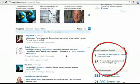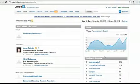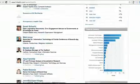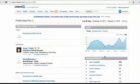You also want to take a look at how often your profile has been viewed and who's been viewing it. You may have recruiters who are viewing your profile. You may have potential employers who are viewing your profile. You can very simply go through and see who's been doing that and start making some connections that way.